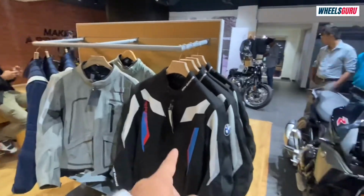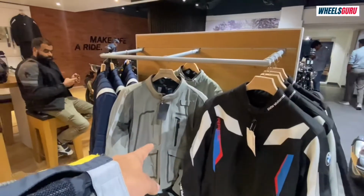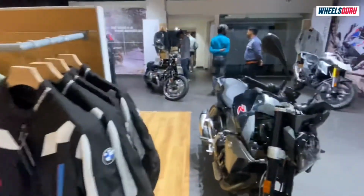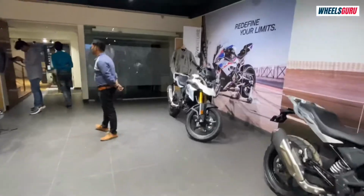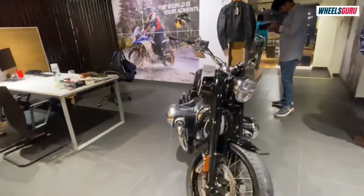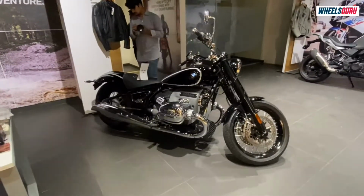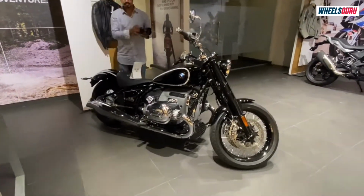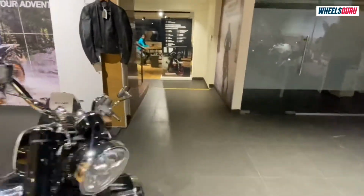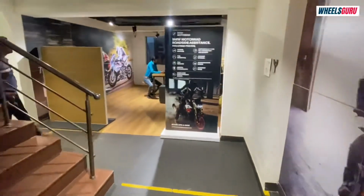So here's the Speed jacket. Then there is the Enduro Guard jacket, and then there is the Venture Shell jacket. There's some more display over there, and now move towards the R90. They also have a setup area. Oh, I see myself over here.